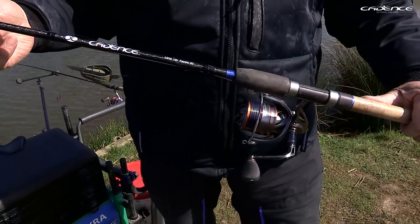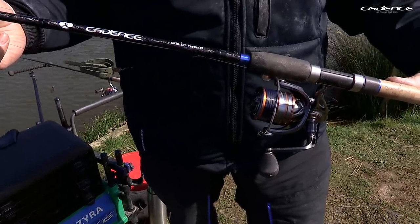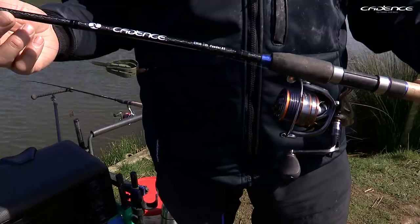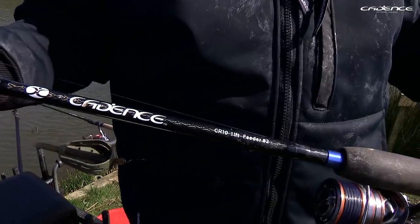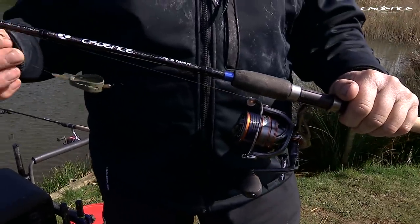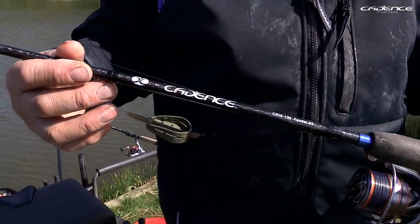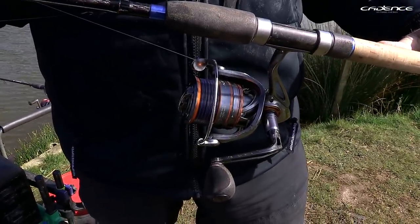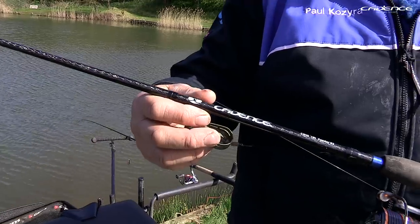Right, so going on to my other rig, which is the pellet feeder, or in this case it's a hybrid feeder. I'm using the Cadence CR10 11 foot number 2 again, just simply because I do like the action of the number 2, and I find it absolutely ideal for throwing out small methods and the hybrid feeders. It's a great combination. And yet again, same as with the 12 foot, all the actions which we've gone through are exactly the same. Real pleasure to use.